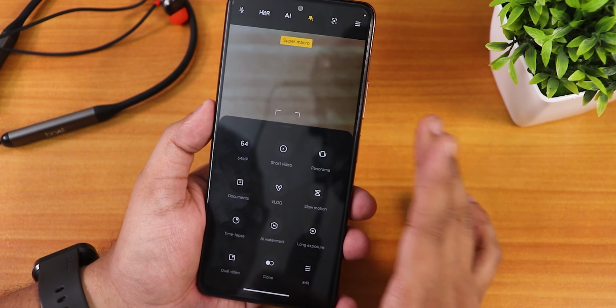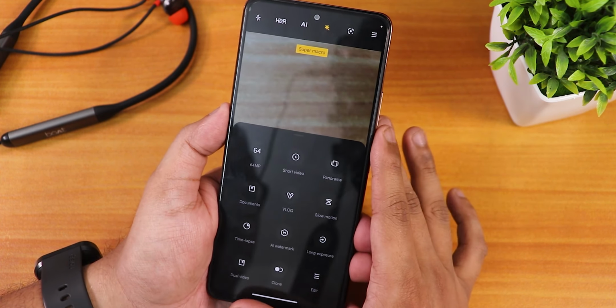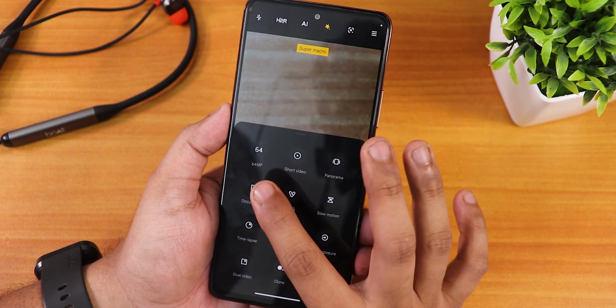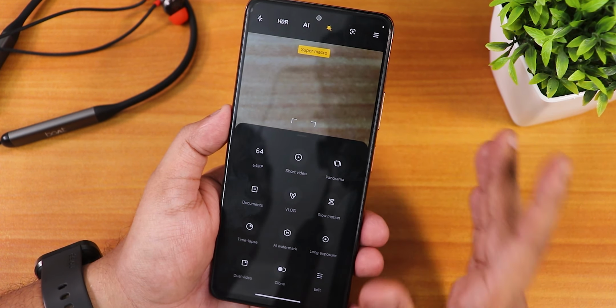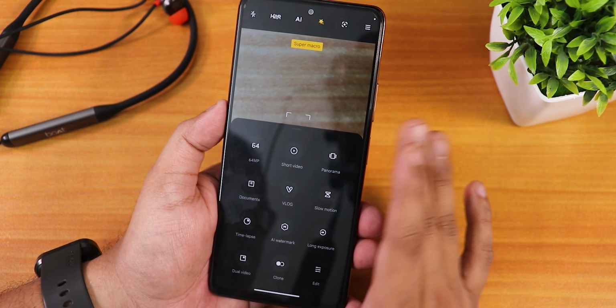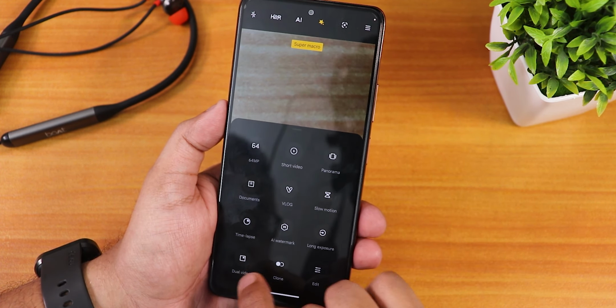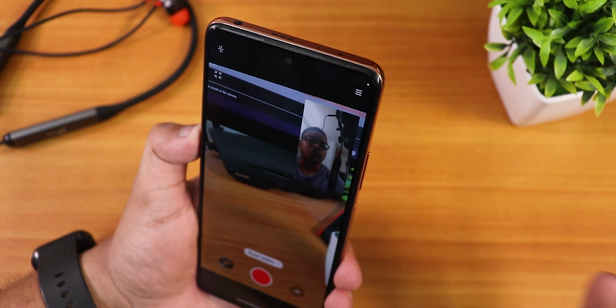There is the 64 megapixel mode, documents mode, etc. But let me tell you, the 64 megapixel mode is still buggy. If you are taking outdoor bright sunlight pictures with the 64 megapixel mode, the camera will crash, and the slow motion mode might be buggy. And yes, the other modes are working fine, like the documents, vlog, time lapse, AI watermark, long exposure, dual video. Everything should be working perfectly fine. You should not worry about it.